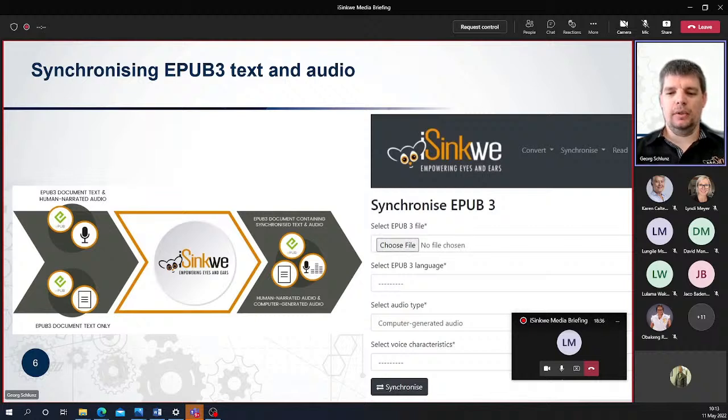When you select the computer-generated audio, the language that you've selected will then use that specific voice. And also under voice characteristics, you will set whether it's male or female. So then you just click on synchronize, and then within minutes or hours, again, depending on the size of the book, it will be finished, and you will be able to download it to the device where you want to read it.